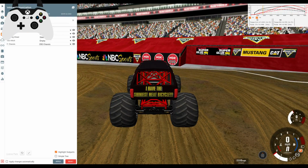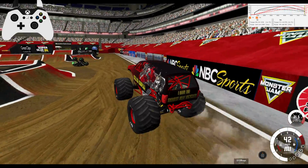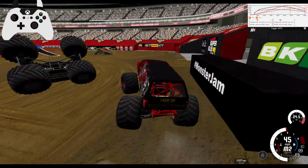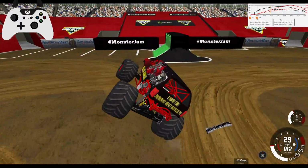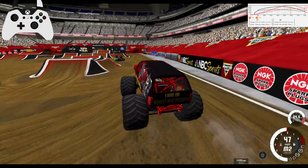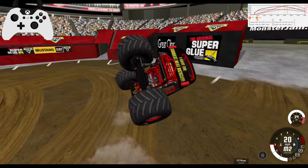And just as a comparison, what happens if we do that same kind of jump with damping all the way down? I actually did both at once. Look at that. I don't know how I did that. So, low damping, landing a jump, much more of a bounce. So if you want a smoother landing, increase damping rate. That is interesting. I did not know that.